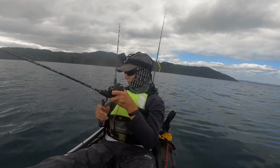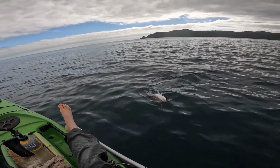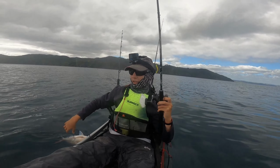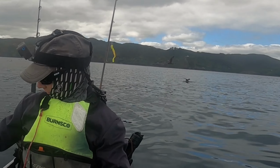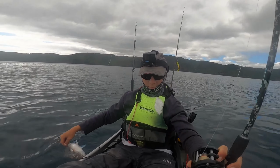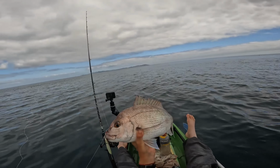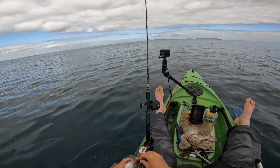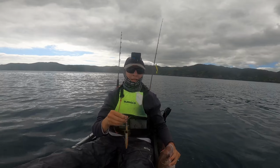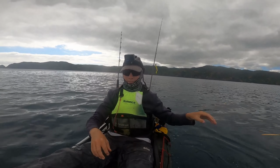Let's see. Yep. Another nice pan-sized snapper. I've probably got enough for a feed now, so we'll pop this guy back in the drink. Beautiful eating snapper there, but we're limiting our catch, not catching our limit today, so we can go home.